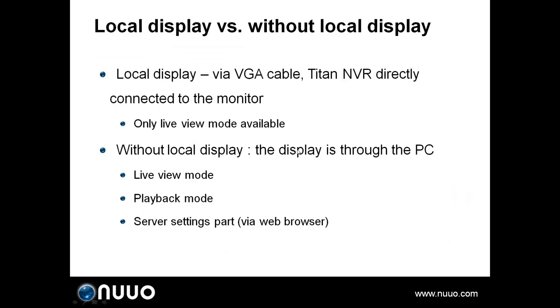Local display uses a VGA cable to connect directly from the Titan NVR to a monitor. Using local display, the monitor shows only live view, while server settings and playback still require a PC client. Keep in mind that local display requires a lot of CPU resources, and therefore affects the Titan's performance.